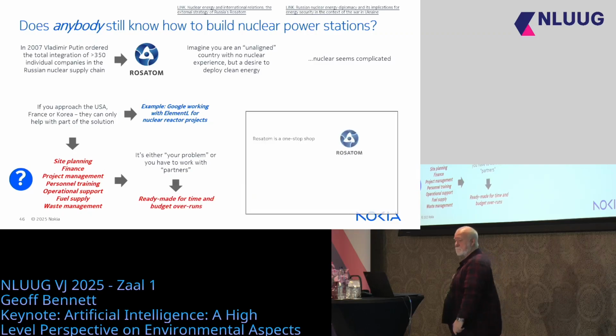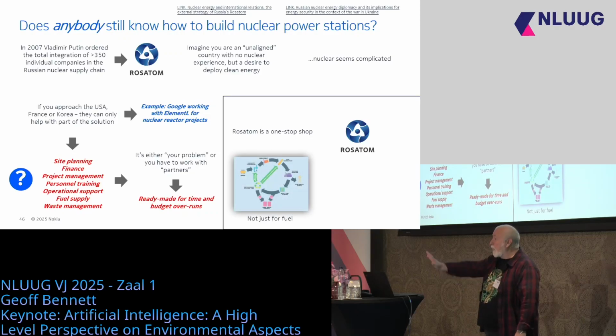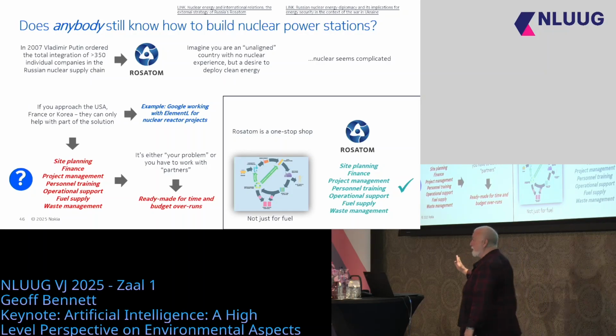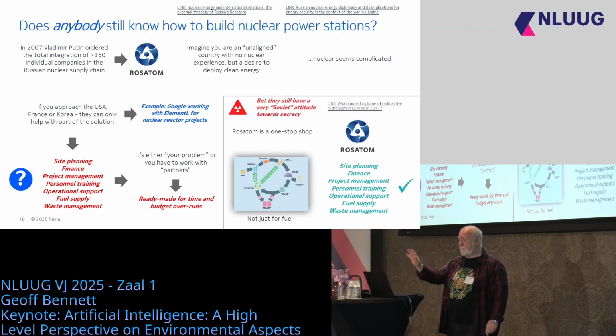You could imagine how much money is wasted on legal bills, just administering contracts. So, why don't you go to Rosatom? It's a one-stop shop. The entire thing, soup to nuts, not just for fuel, but also site planning, importantly, finance. You can get all your finance for this from the Russian government. Rosatom does the whole thing.